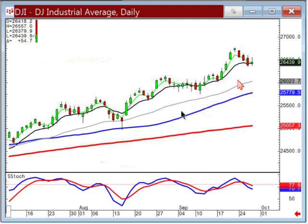The 34 is an effective moving average, just seems to work. But the black line is the T-line, the 8 exponential moving average. Very simple. You can stay long until you see a sell signal and a close below the T-line.